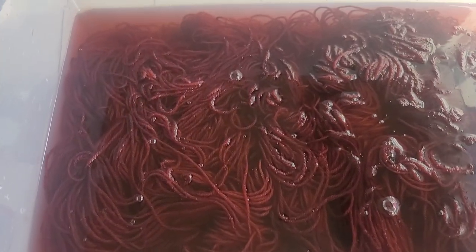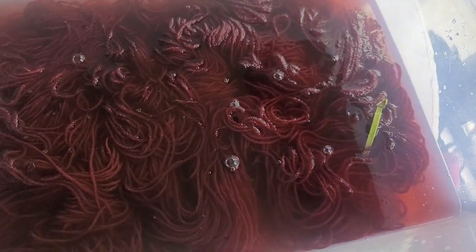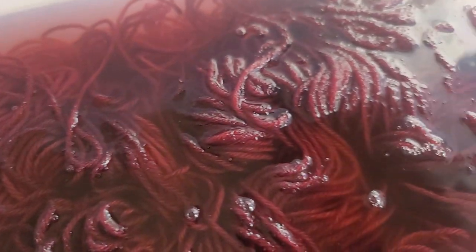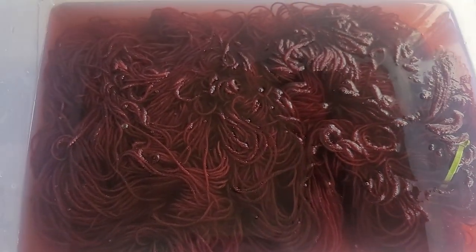Okay, so mixing those two reds plus a brown and a little bit of purple, I might have just made the perfect maroon. So I'm just gonna let it sit here for a little bit and let all of that color soak in, and we'll see what we've got.